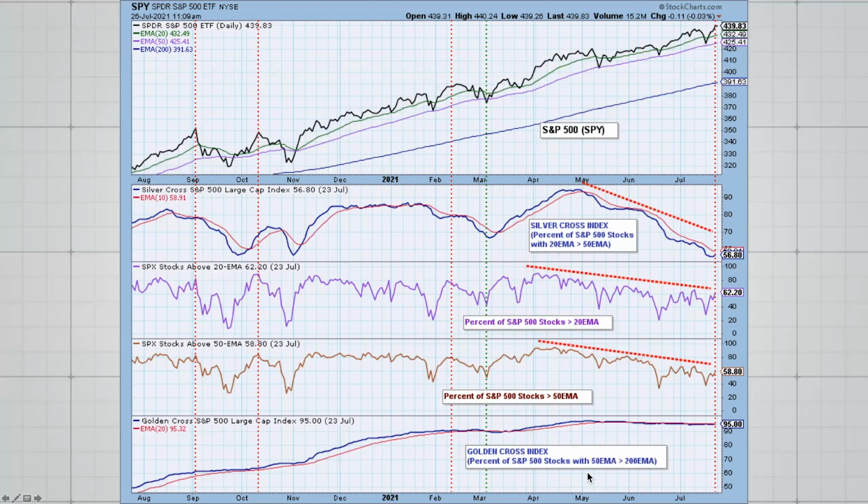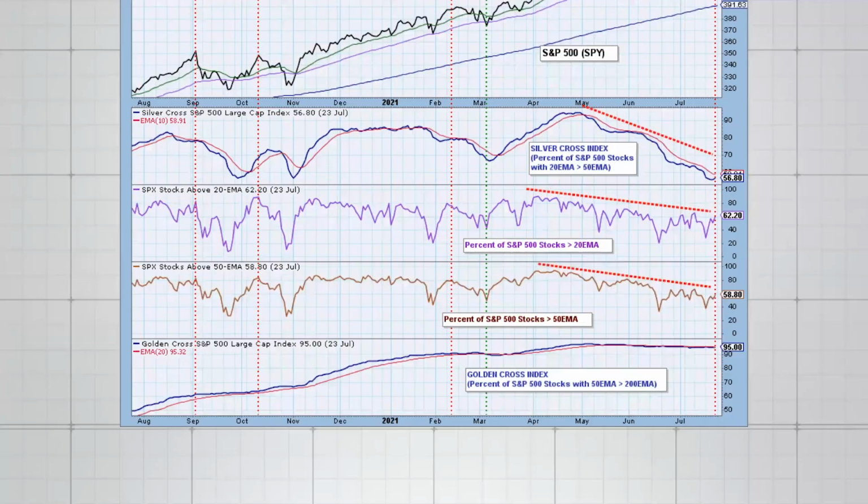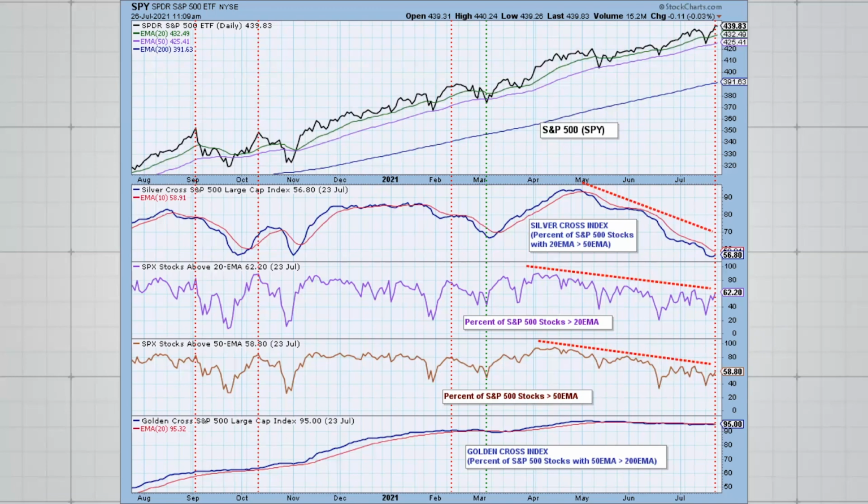And then we have our Golden Cross Index here, which just tells you how many stocks are on a Golden Cross, with their 50 above their 200-day EMA. The percent of stocks right now above their 50 is about 59%. That is higher than the Silver Cross Index. So that does tell us that we have a little bit of a market bias in the intermediate term.